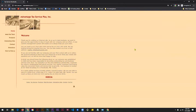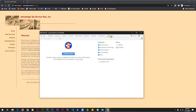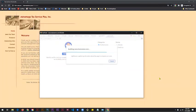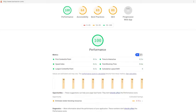Let's look then at a Google Lighthouse audit of the Advantage Tax Service Plus website. And we're doing a desktop version for these Lighthouse audits. You can definitely do a mobile version as well, which, depending on your audience, will be more appropriate. If you're a B2B type business, more people might be looking at your website from a desktop because they're using their work computer. If you're a flower shop or a grocery store or any other shop that people are looking at on their phone a lot, you might be better off using the mobile version of Lighthouse to really see how people see it when they're on their phone.